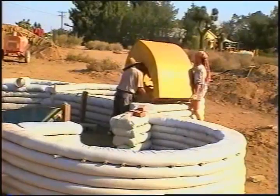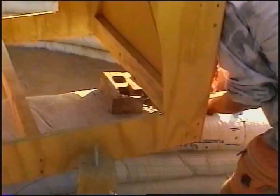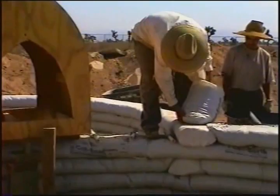To build each arch for the entries to the four small domes, we need to make a temporary form with the available materials: wood or steel, or even more sandbags. The form is deep enough to allow the arch to follow the curve of the dome, and we place it at the right level and height and level it. Here, another useful technique for filling the bag is to pack it tightly by hand.